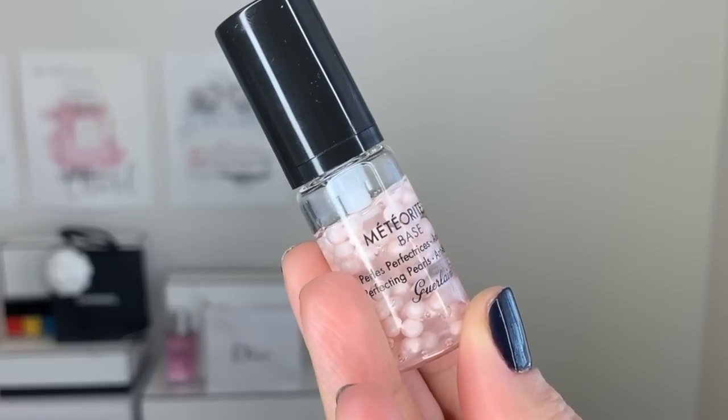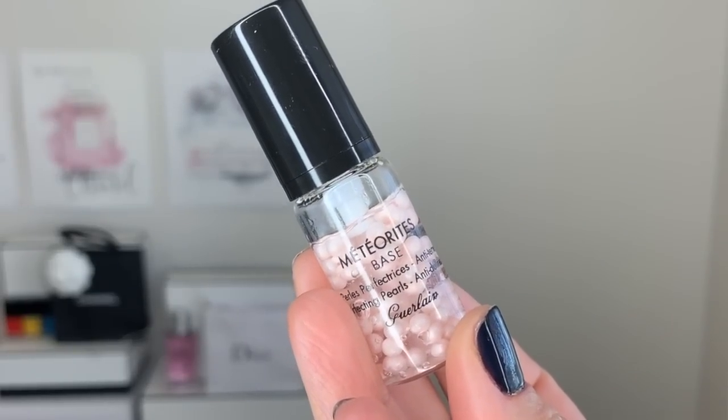Let's go ahead and talk about the primer first. So this is the Meteorites Primer Perfecting Pearls. This is described as a color correcting and radiance boosting primer. The full-size primer retails at $83 Canadian plus tax.